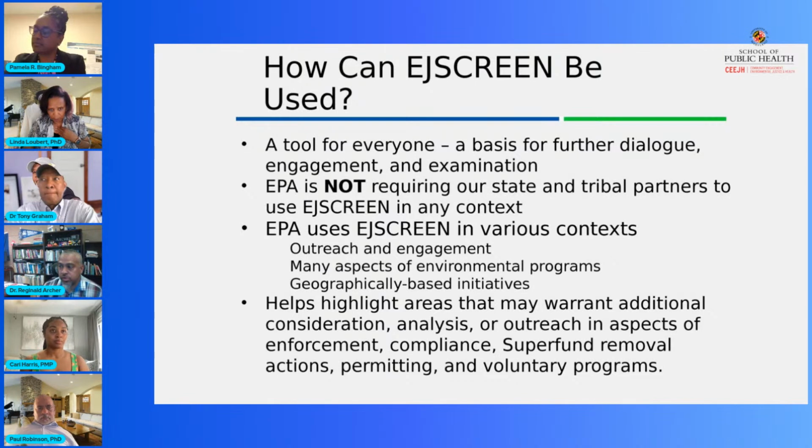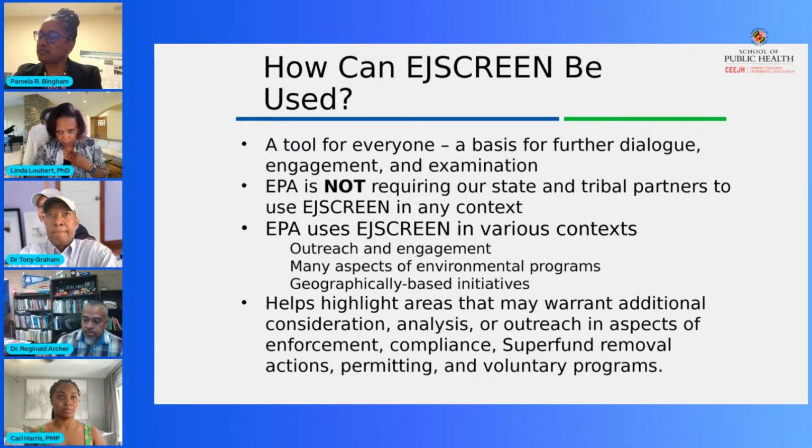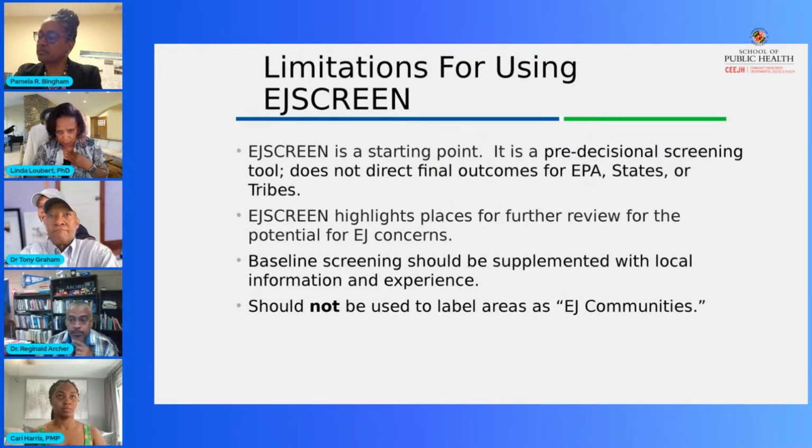We do that by using a percentile index score. And the EPA is already using these tools to highlight other areas that warrant additional consideration. It's been doing so for several years now. But there are some limits to the tools as well. We can go to the next slide.